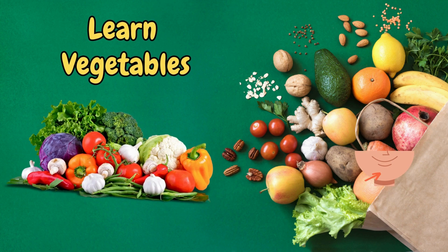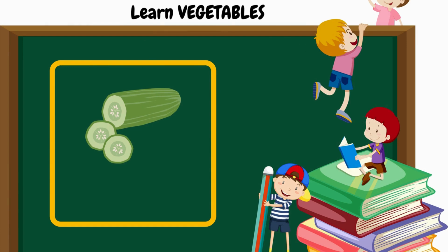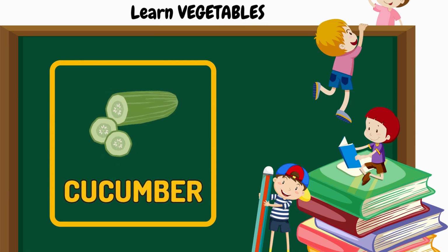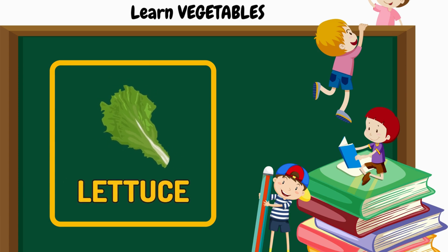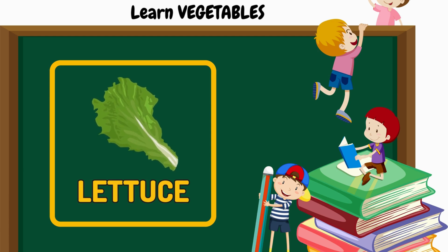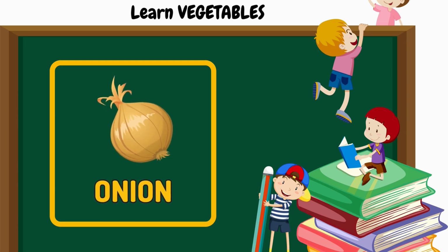Today we will learn names of vegetables. Which vegetable is this? Cucumber. This is a cucumber. Which vegetable is this? Lettuce. This is a lettuce. Do you know this one? Onion. This is onion.